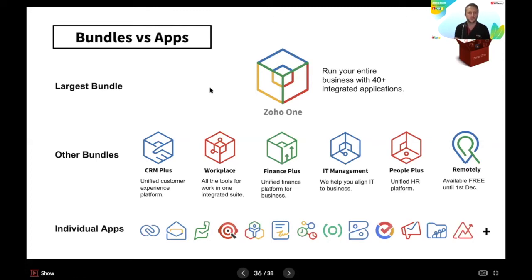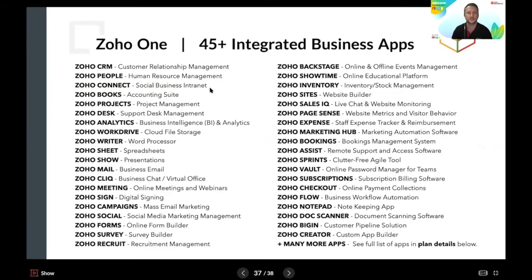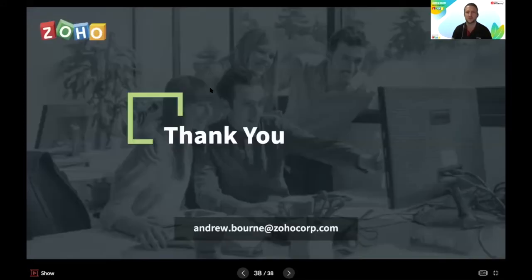Then we've got other small package deals called CRM Plus and Workplace. Workplace is just your normal tools, and then we've got individual applications. But quickly, just to keep moving, this is just a list of the different apps, but I can also put that in a link in the chat. So yeah, that is it.